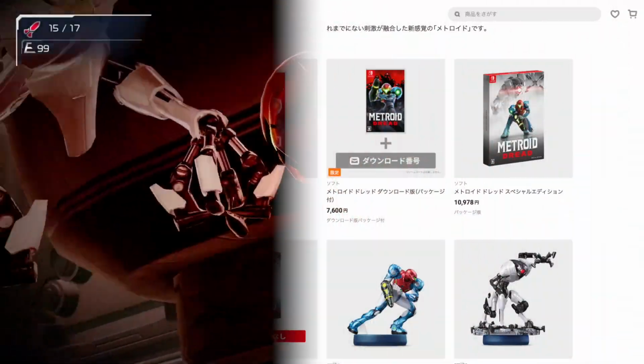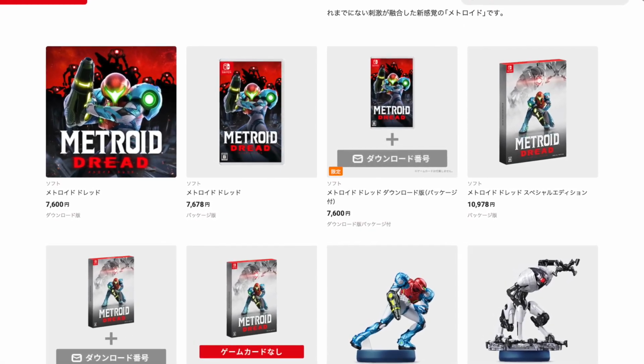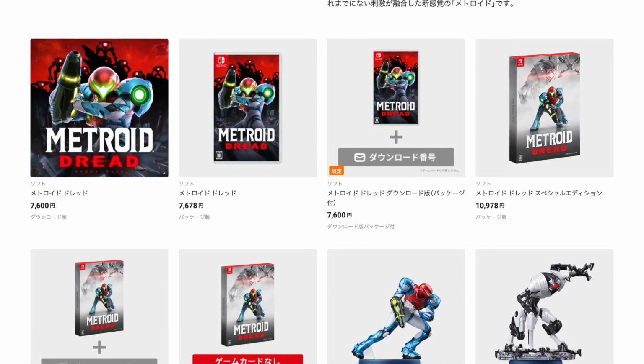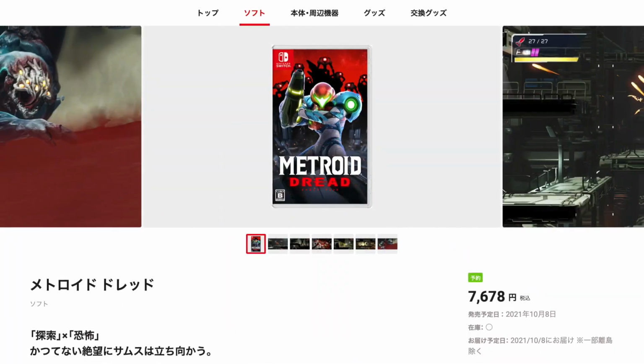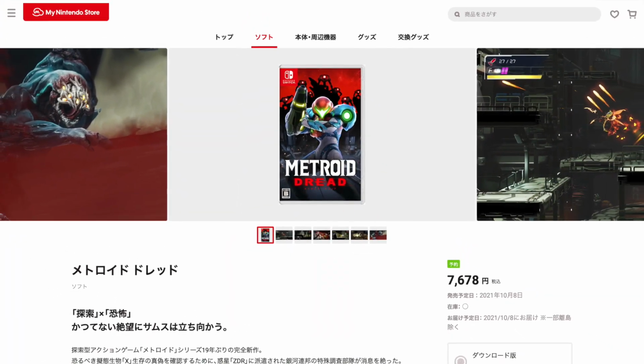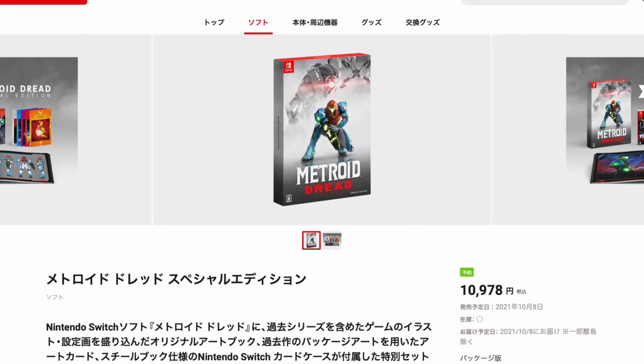So, looking at the My Nintendo Online digital storefront, you can see all of the different SKUs that are going to be available. So first up, you have the digital version, then you have the physical version of the game, and then you have the special edition. Now, I think that's pretty self-explanatory, so we got 3 there.